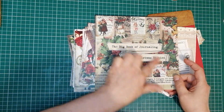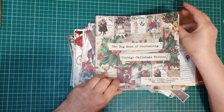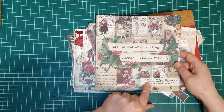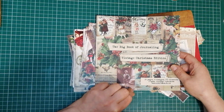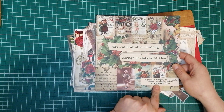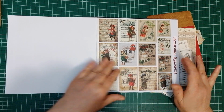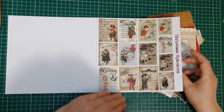Now it's called the Big Book of Journaling Vintage Christmas Edition. I've never bought one of these before. This is the first one I've bought. It has 24 pages with 8 designs. It's 190 GSM paper. It's gorgeous. And there are 275 elements. So let's show you. There's 8 designs, so I'm just going to show you one of each. You'll see me flip 3 pages at a time.